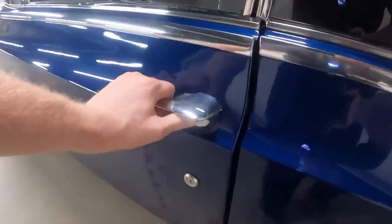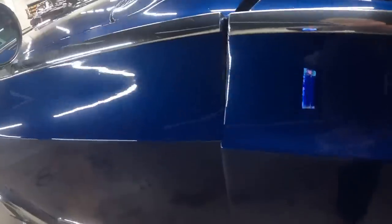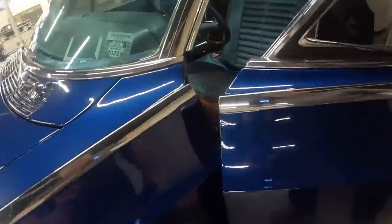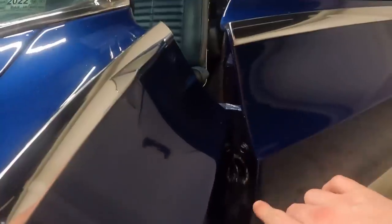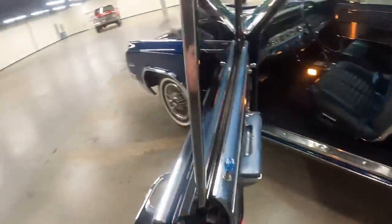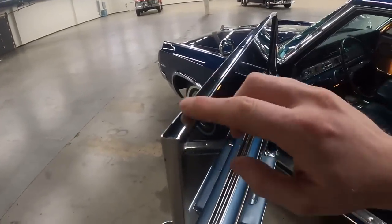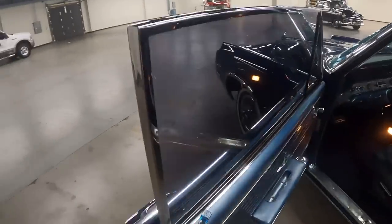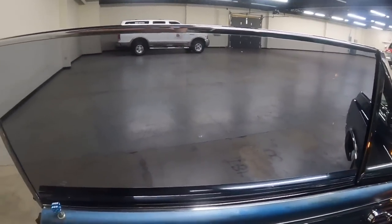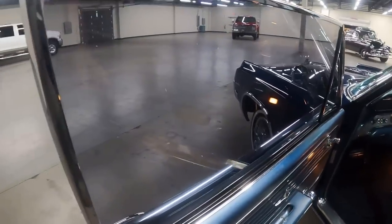Getting inside. Before we do, just check out how all of this operates. Also, just look at all of the different lines in that door. The window's got a nice frame around it, and there's my finger for reference. Look at the tint on these windows. These are electric windows, so unfortunately we're not going to be able to open them, but that's pretty good tint on that.